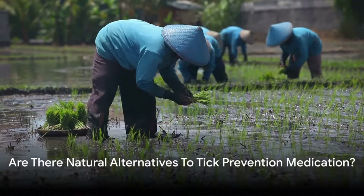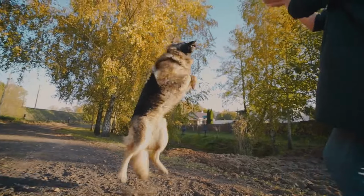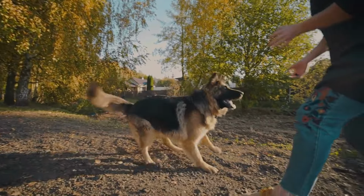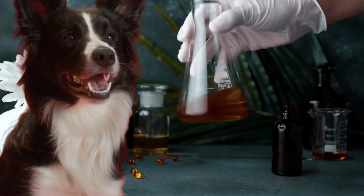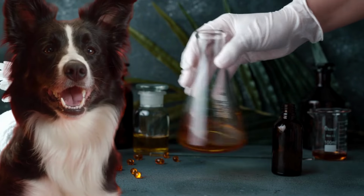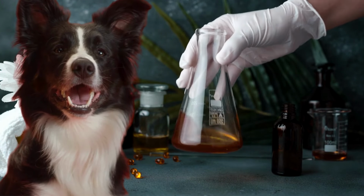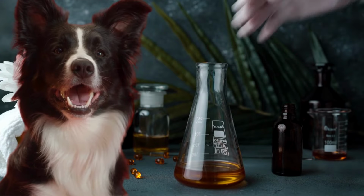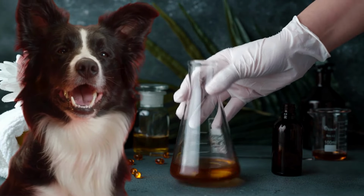Are there natural alternatives to tick prevention medication? For pet owners who prefer to use natural solutions for tick prevention, several alternatives can be as effective as chemical treatments. These natural options not only reduce the exposure to synthetic chemicals for both the dog and the environment, but also offer a gentler approach to tick control. This chapter will discuss various natural alternatives, their effectiveness, and how to safely apply them.